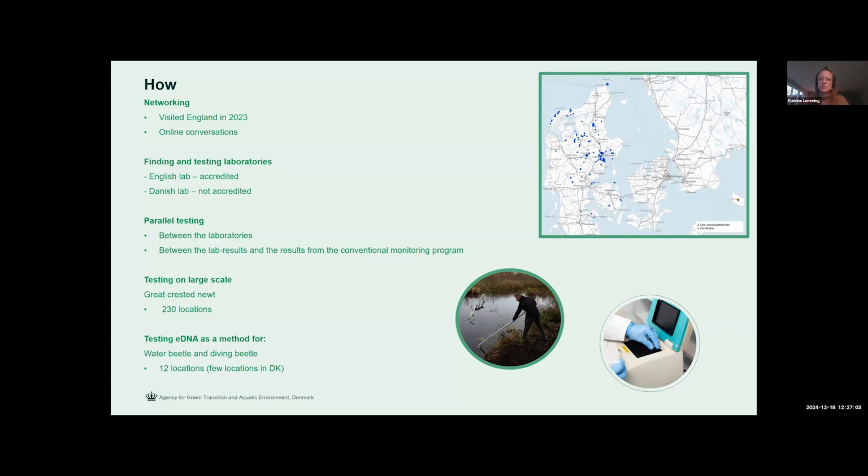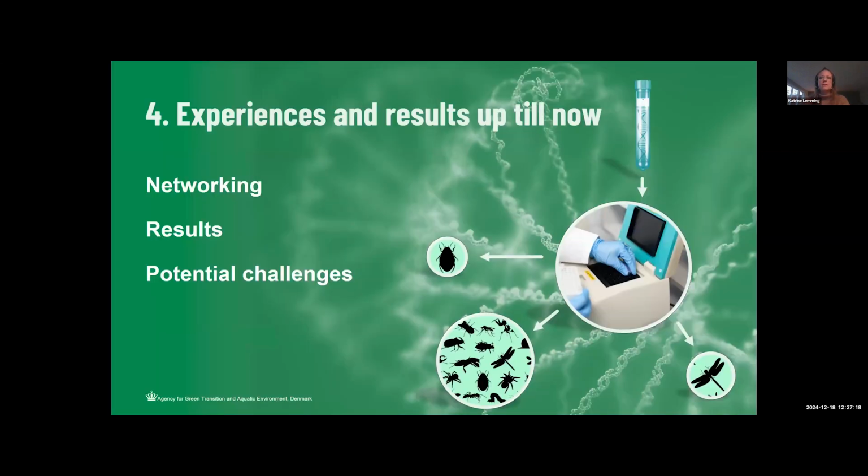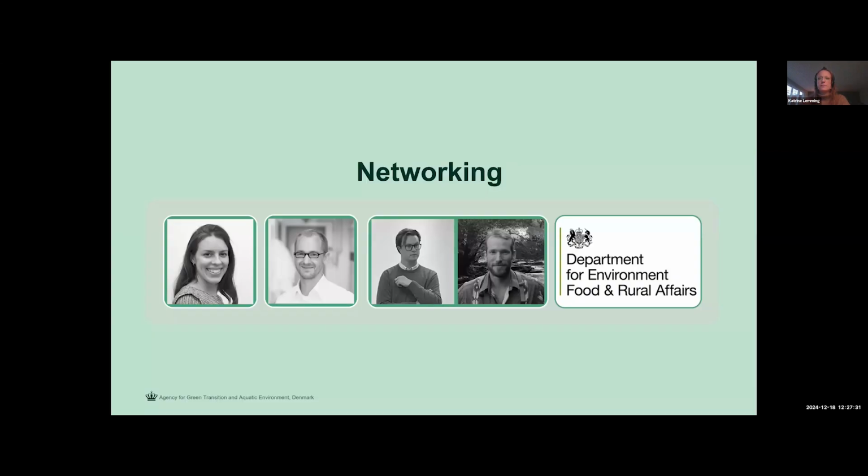So based on the results, we concluded on the applicability of eDNA on large scale with many field workers, as well as whether eDNA can be used as a monitoring tool for the beetles. And I will go through a little of the results later on. So what did we experience and which results do we have up till now? I can say that the project is not done yet, but we have learned a lot so far.